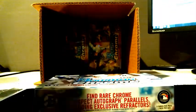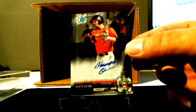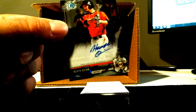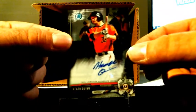Overdue for a haze. I'd like to see a haze. Be nice. For the Giants, Heath Quinn. Can't even tell where I'm at because I don't have my thing up. There we go. You haven't seen any reds?